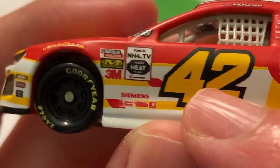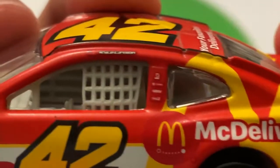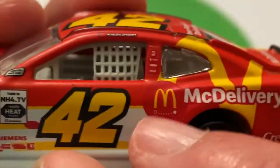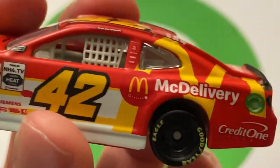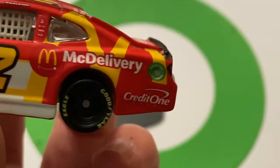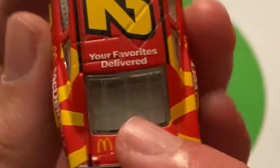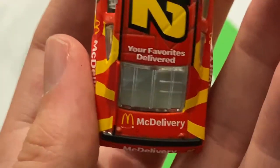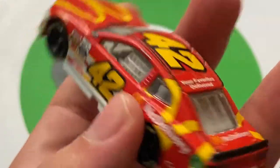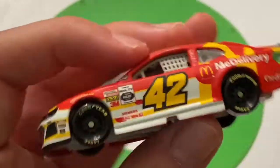Got the 42. I think you've got Cessna there, Coca-Cola as well. Got the McDonald's smiley face dude that I don't exactly know what that's for, but that's their McDelivery, which I think is advertising their delivery service. Credit One Bank. Got McDelivery on the back again with the Camaro. Go to the deck lid, you've got the McDelivery thing again with the smiley face. And then it says your favorites delivered. So yeah, this is obviously more advertising their delivery service that I didn't hear of, but okay.